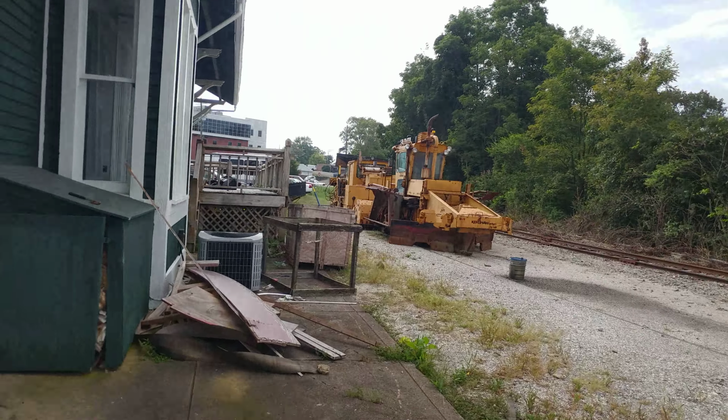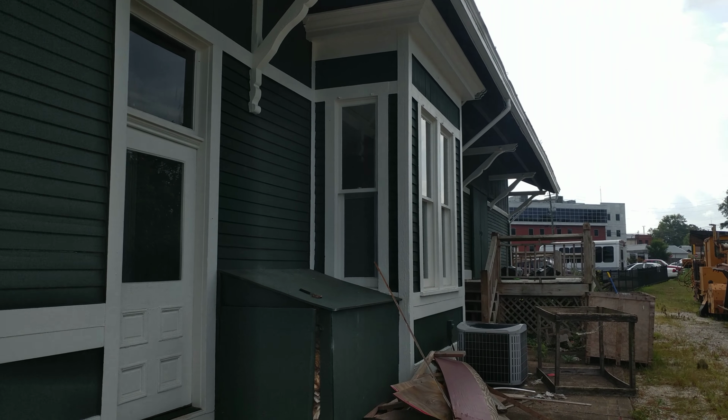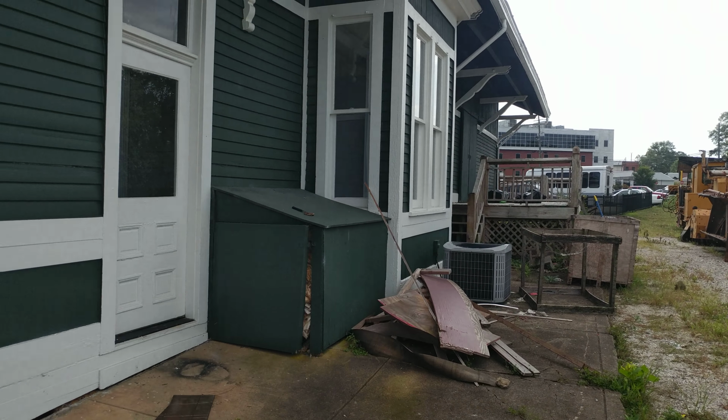Here's the platform side of the track. In fact, here's the actual platform. It's still in place. And there's the telegraph window. And yeah, that's pretty much it.